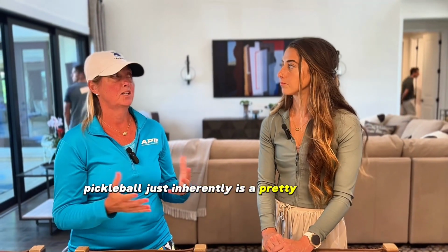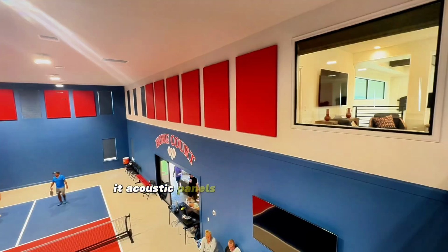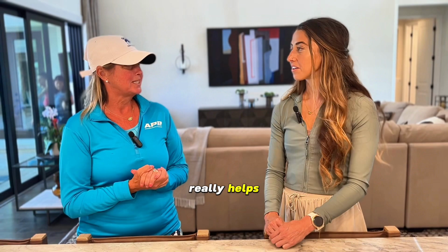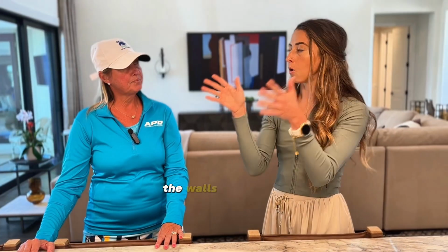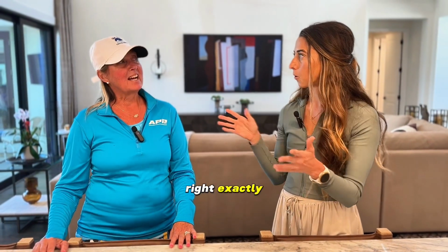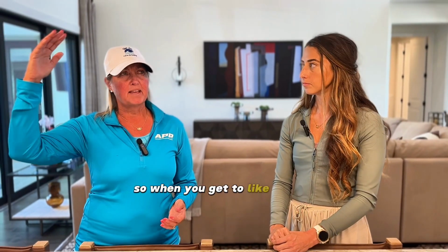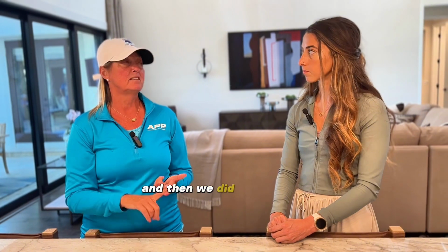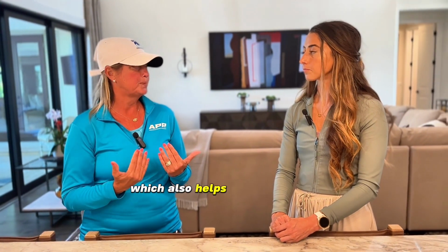The sound, pickleball just inherently is a pretty noisy sport, so we did acoustic panels around, and it really, really helps. Yeah. It makes a tremendous difference. The walls are thicker, right? Exactly. So when you get to 21 feet, they have to make the actual walls thicker, and then we did the drywall, which also helps with that noise.